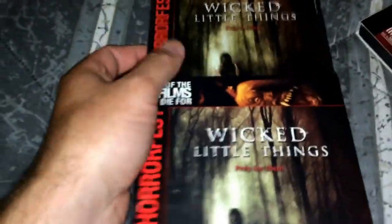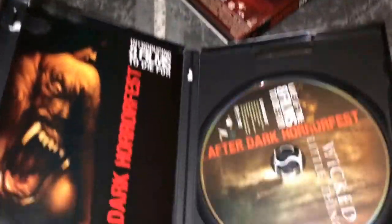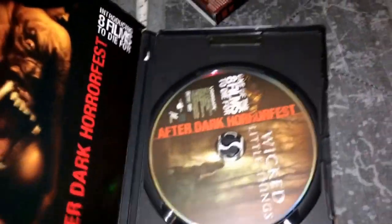And then I'll dump these out and show you guys. They each came in their own slipcase, which I thought was excellent. These are all DVD. And there's a nice little set. I believe there was also an 8 Films to Die For. This is the 7. This was the first one that came out, I believe. There might have been 2 or 3 since. But I don't think they make these anymore, though.